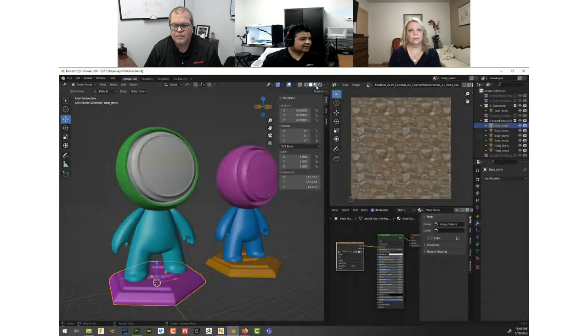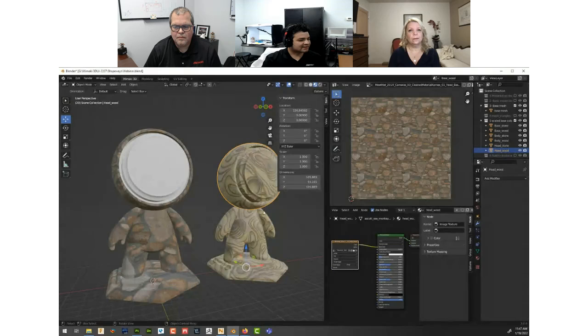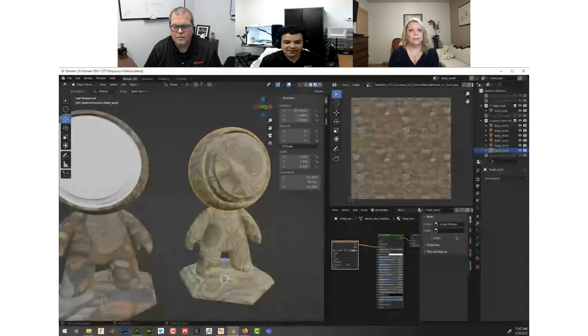So if I go back here, you can see there are now stones pretty much everywhere. And I have also a pre-made wooden material here. So this looks really nice, but I also want more detail. So I can actually use some of those maps here. So let me go back here.